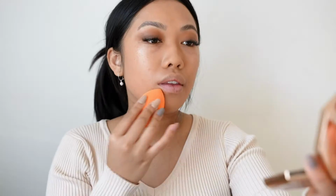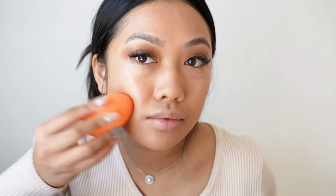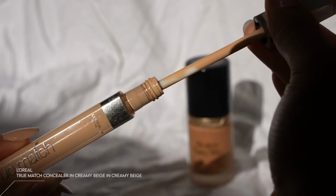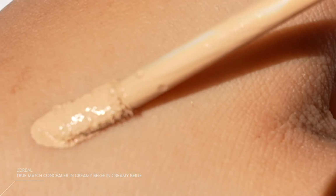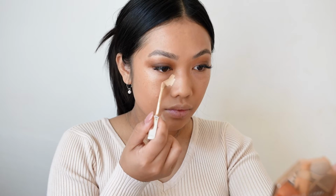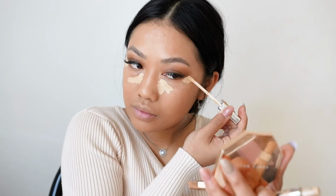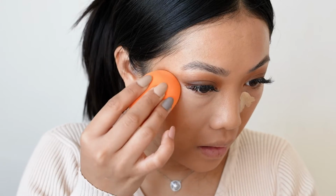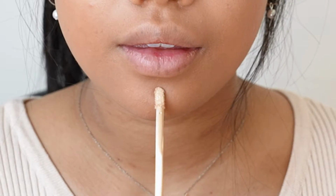But as you can see, I don't apply this under my eyes because I just like to let the concealer do its job. So the concealer I use is the L'Oreal True Match Concealer in Creamy Beige. I've just found this concealer to be super hydrating compared to others that I've used, and it's just a really good affordable drugstore concealer. It does have specks of glitter though, but it's flattering and it's not overpowering at all.